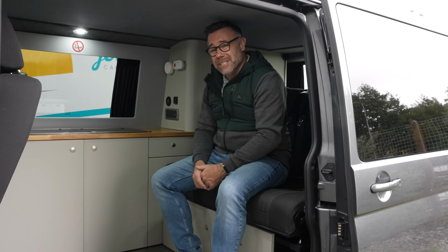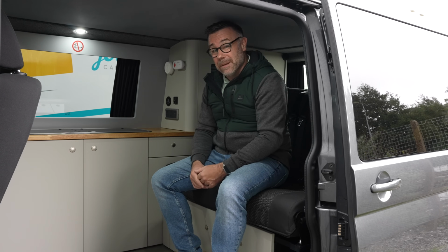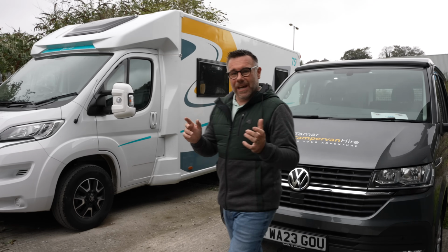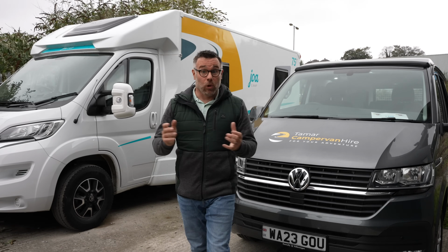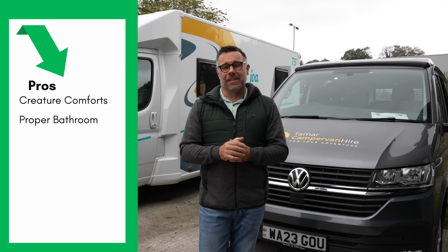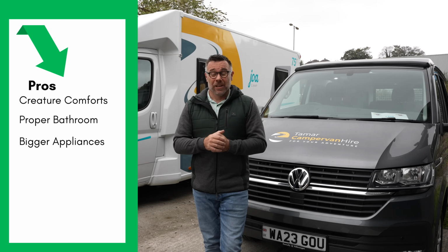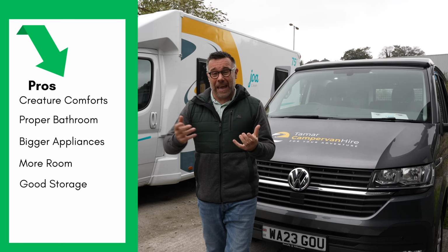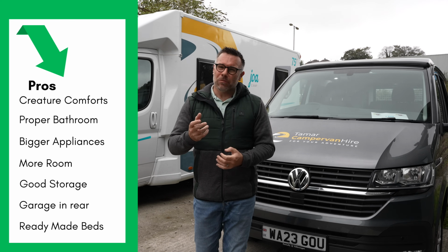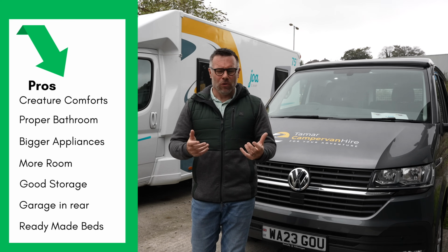Well, no, because it's not just about that. It isn't that simple. Let's have a look at some of the pros and the cons. We've established that the size of the motorhome certainly gives it a lot of benefits. You've got those home creature comforts, much bigger appliances, far greater storage, and the ease of not having to make a bed every time you want to go to sleep. It's just there, already made. But some of these actually do lead to some cons as well.